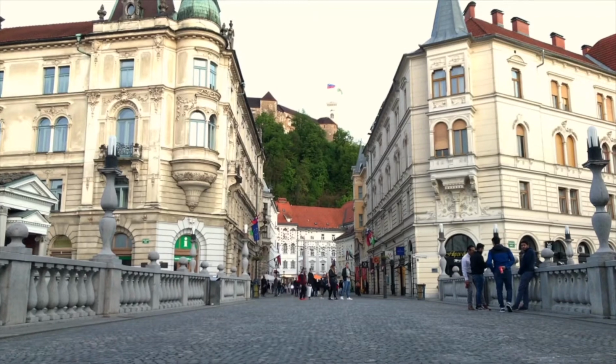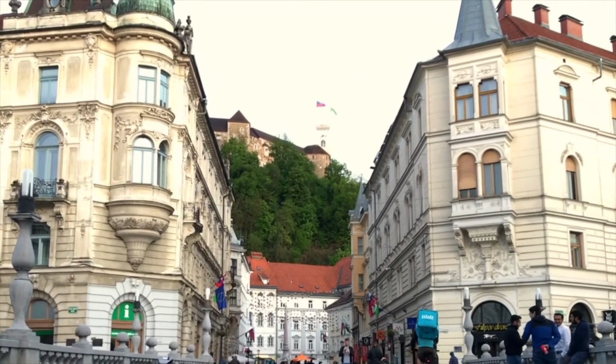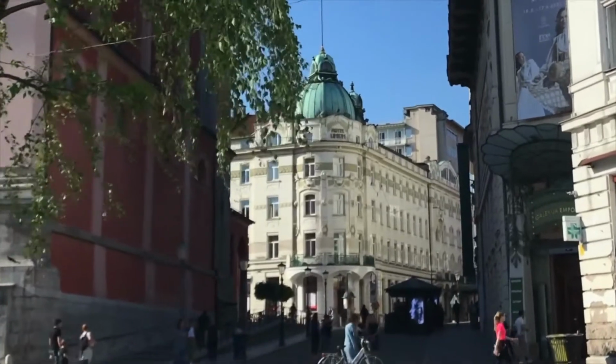The street that you see behind me, now called the Stritarjeva street, was completely demolished. So after the earthquake they had to put down all of the buildings and renovate on what we see today. The areas of Ljubljana which were heavily devastated were renovated and rebuilt in the new style.